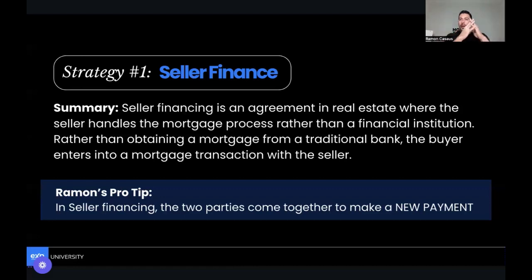When you put them all together and agree on them, you are going to create a new payment. Okay, the payment that the buyer is going to pay to the seller. So in seller financing, two parties come together and make a new payment. I want you to remember that because we're going to revisit this down the road. So seller financing, new payment.